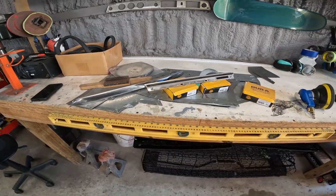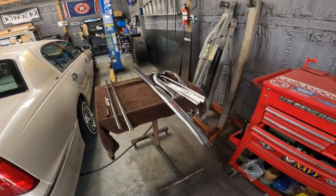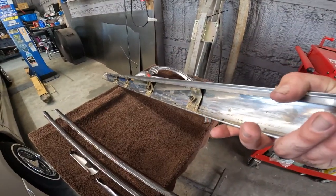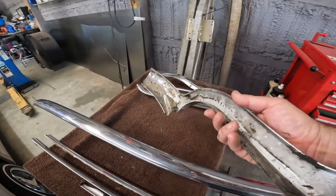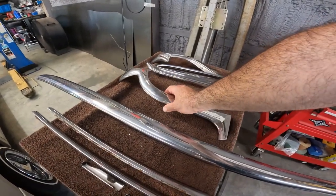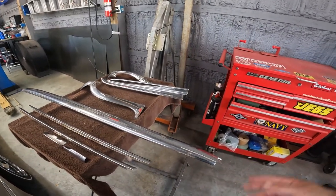All right, it's been a couple of hours. I got everything stripped down for the most part. All the heavy stuff was gone. I didn't see a need to remove it 100% because I'm pretty much going to put some of it right back on, probably using some 3M product. But overall, these pieces are in pretty good shape. They need to be polished though.